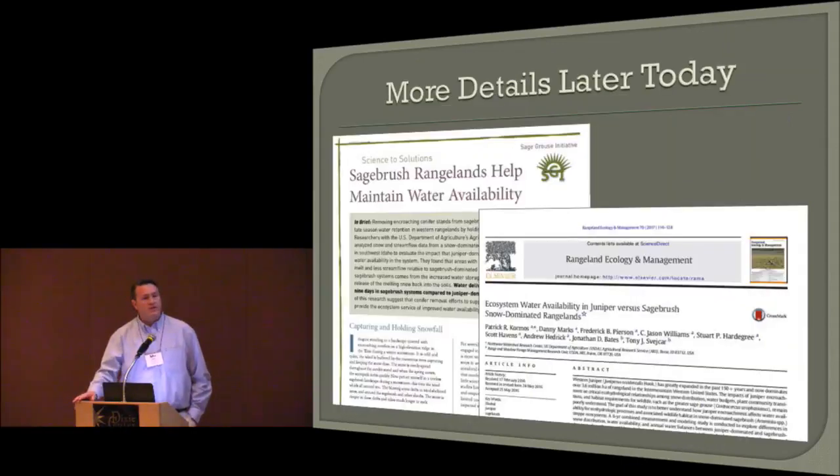And I'll be talking more about that later. There'll be a talk in the afternoon session to cover that specific study. That work's covered in this Science to Solution article here from the Sage Grouse Initiative, and then of course the paper's available in Rangeland Ecology and Management. It's an open access paper.